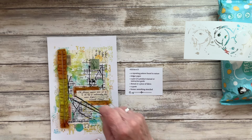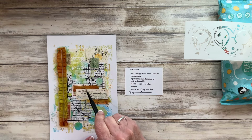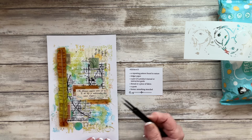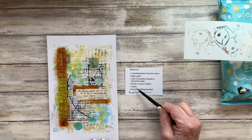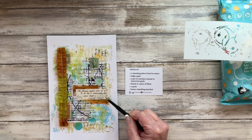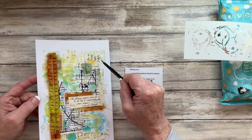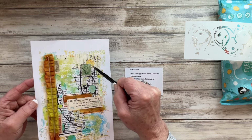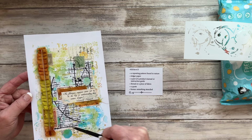Thread or a piece of fabric, well, I made a ruffle down the side here, and I also used a couple of portions, one there and one here, to try and balance out the colour on my piece a little bit better. A quote, well, I did this smaller quote by Leonardo Fibonacci. The Fibonacci sequence turns out to be the key to understanding how nature designs. And the bonus prompt, something stencils, well, I've got my Distress Crackle paint, rock candy in this area here and down in this area there.